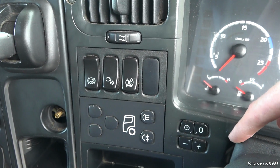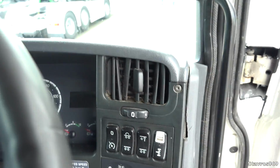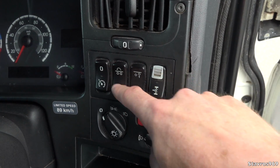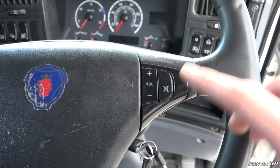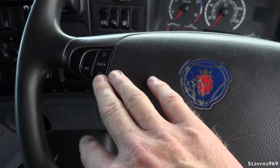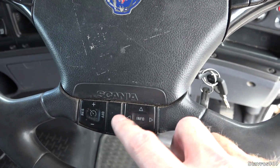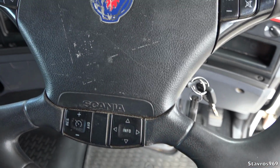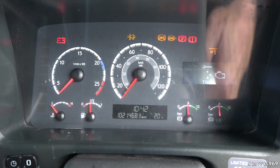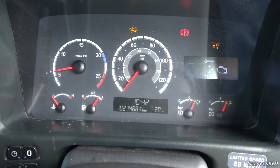More lighting functions here, an adjustment for your instrument panel, and over here we have our differential locks, mid-lift switches, and your cruise control switch. And even though it's pretty basic, we do have functions on the steering wheel, just to seek your tracks from your stereo, and your volume switch there, cruise control switches down here as well. So I'm just going to start it up, see what it sounds like, and give it a couple of revs.